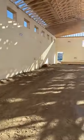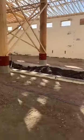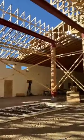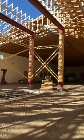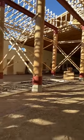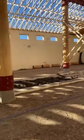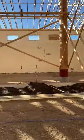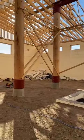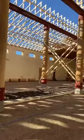How's the whole job going? Well, you can see now how the whole job's going. Absolutely beautiful. It's fun to come in here and see all the hard work and all the thoughts and the dreams and all the drawings and all the things that Keith and his whole crew has done to get to this point. It's just really epic to be part of and watch it all come to fruition.